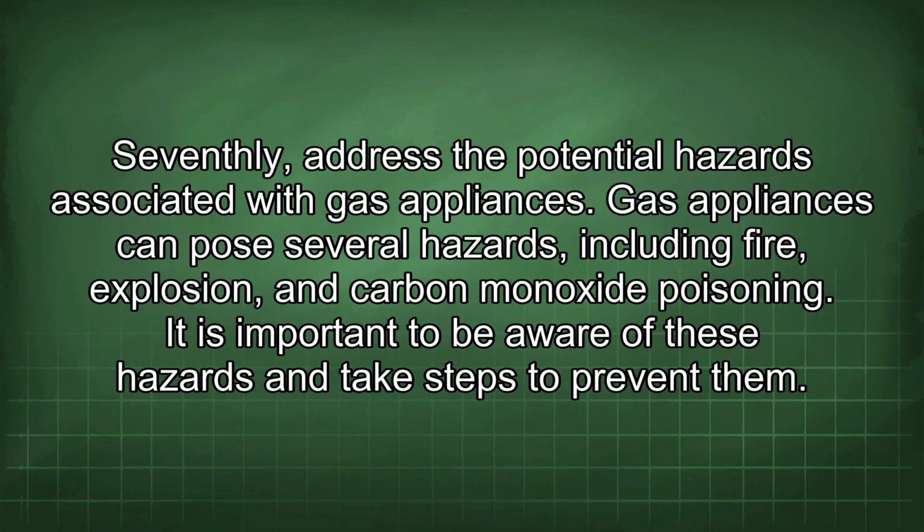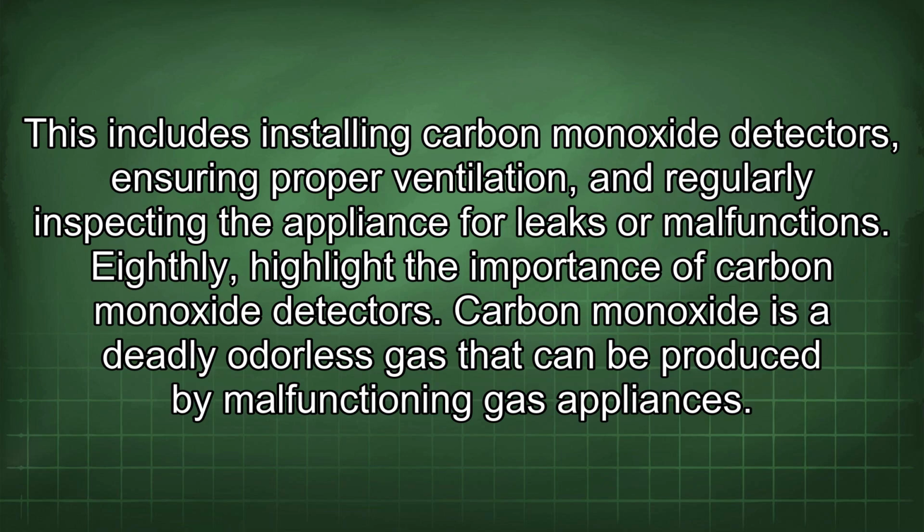Seventhly, address the potential hazards associated with gas appliances. Gas appliances can pose several hazards, including fire, explosion, and carbon monoxide poisoning. It is important to be aware of these hazards and take steps to prevent them. This includes installing carbon monoxide detectors, ensuring proper ventilation, and regularly inspecting the appliance for leaks or malfunctions.